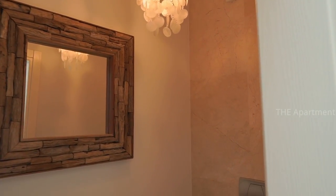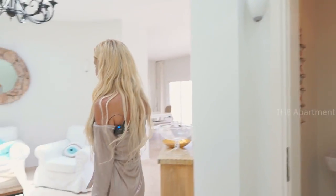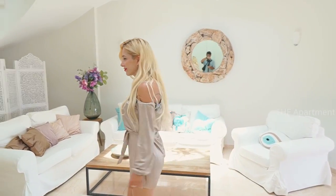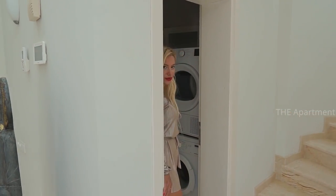I like that mirror detail. Look at this. Then here we have a seating area. That's your informal seating area. Laundry room.